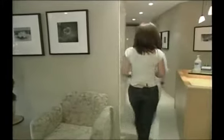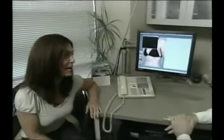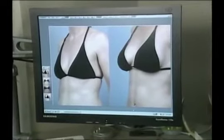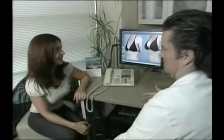So Dale, it's 8 weeks after your surgery. What do you think? I love it. I think it's great. I couldn't be happier. No complaints at all. If you look at the pre's, you can see it was difficult for you to fill a bathing suit. Definitely. And we've got a nice little post picture here. It looks like a natural breast. It doesn't look fake. I feel great right now.